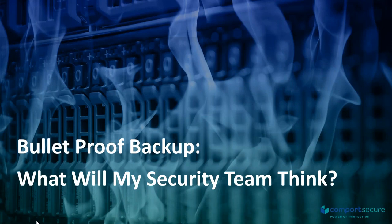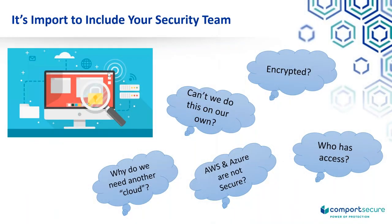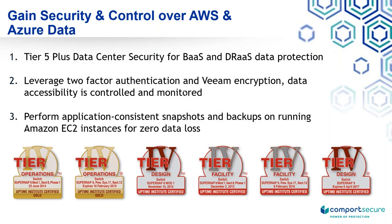Great, thanks, Sean. So now on to security. What does your security team think? If they're really great at their jobs like most, there are questions and concerns, and we run into those daily. Do we need another cloud? Who has access to the data once it leaves Azure or AWS? Is it encrypted? All valid and important questions. Our team's goal is to work with you to develop a strategy, manage the pieces of that strategy puzzle that could expose your organization, and help your security team feel confident. One of the ways that we do that is by ensuring your data is always in the safest location, physically and virtually. Our tier is Veeam Secure customers' data.